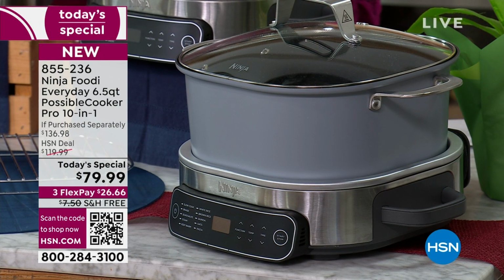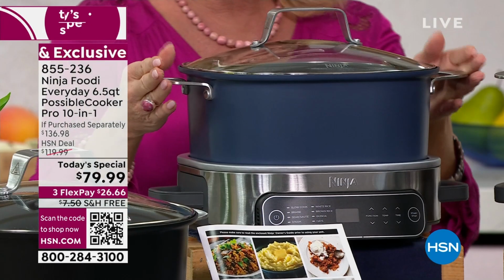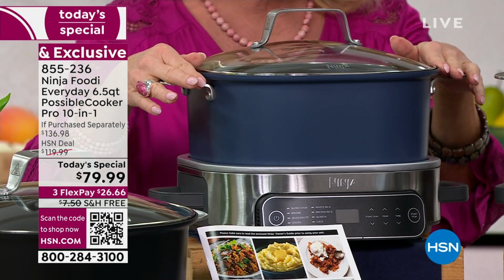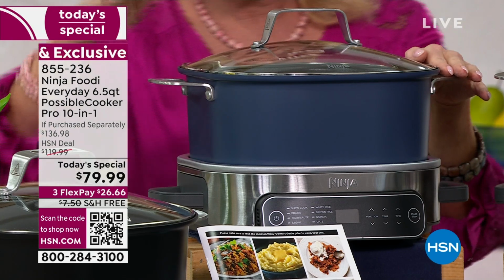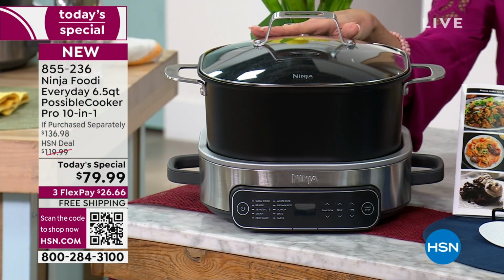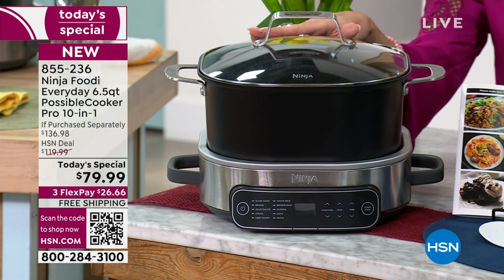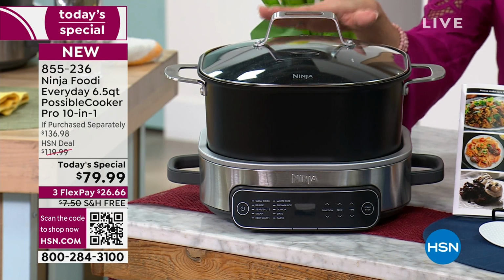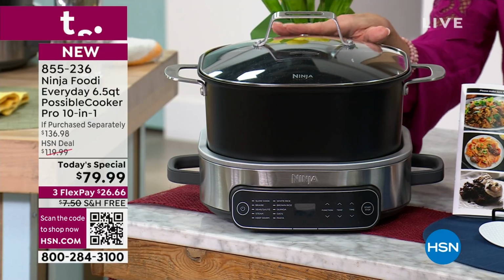Then we have the classic for Ninja, which you've probably seen, in the midnight blue, but nowhere else will you find this at $120. Only here today, and only as of today's special. It launched at midnight at $79.99. And then lastly, we have it available for you in the black. With FlexPay, this is coming home to you for less than $30.